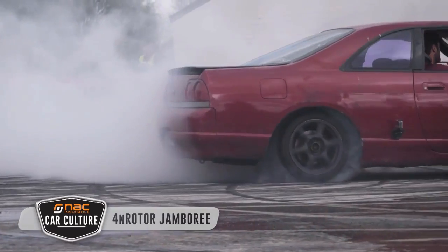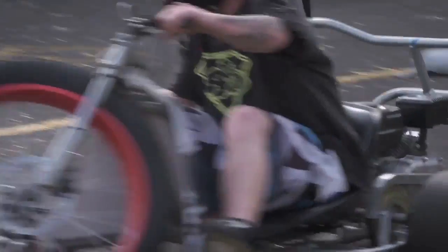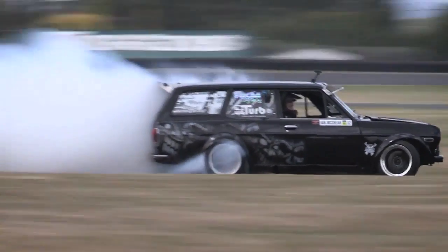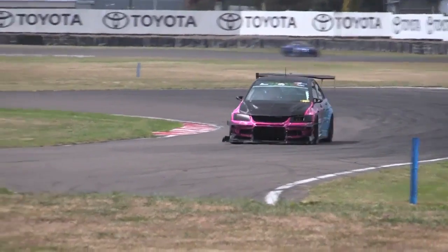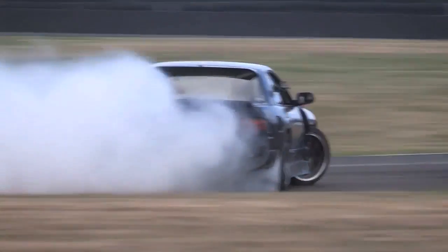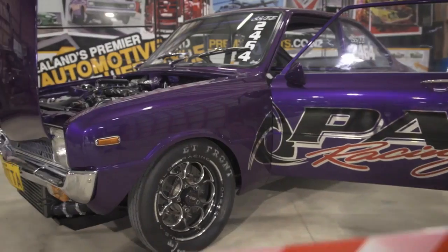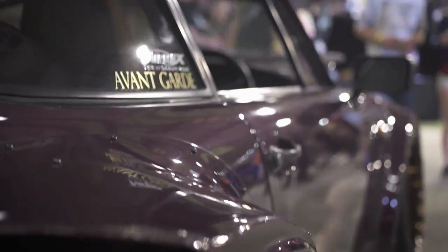We're headed for Foreign Rotors Jamboree from Manfield Raceway in Fielding. The massive Jamboree makes full use of Manfield's resources, from show and shine to circle work, super lap to sideways laps. 2016's lineup also gave showgoers the chance to get up close with a couple of Aussie's finest and unveil a duo of wide-bodied Porsches, the fruit of global phenomenon RWB's first New Zealand builds.